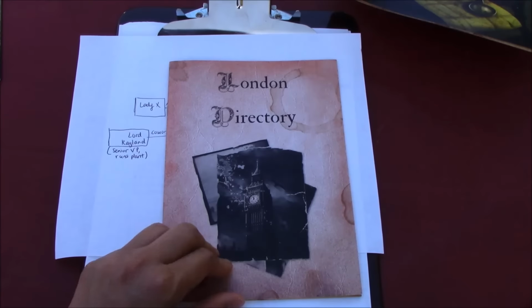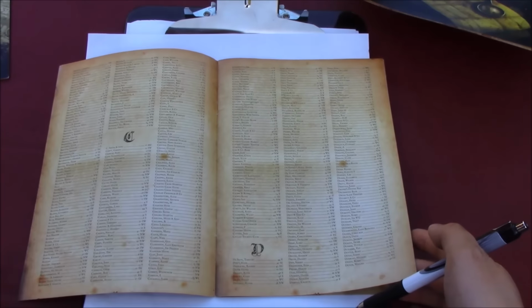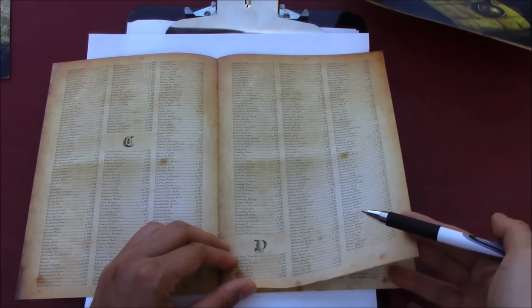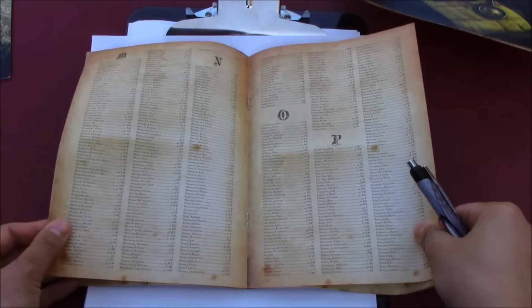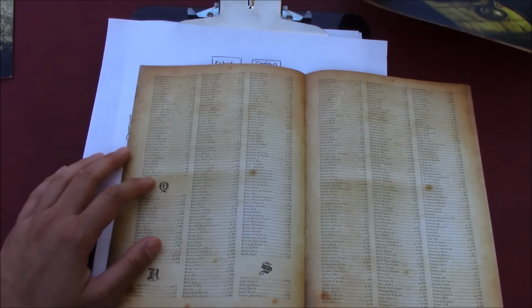So to do that, we'll go to our directory. We flip, and it's by alphabetical order, in the order of last names. So let's go to R. Here's R. And then we'll look for Ragland.